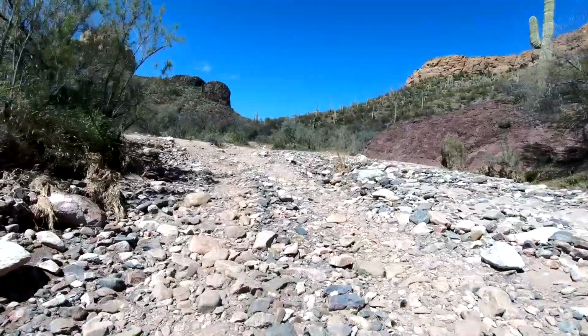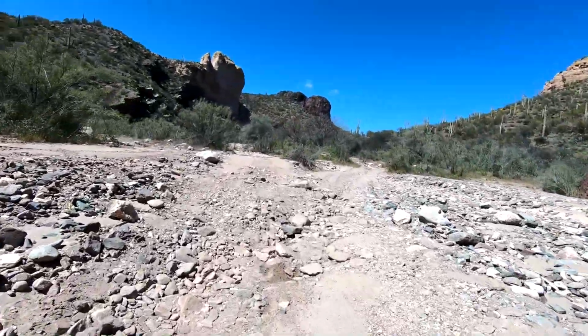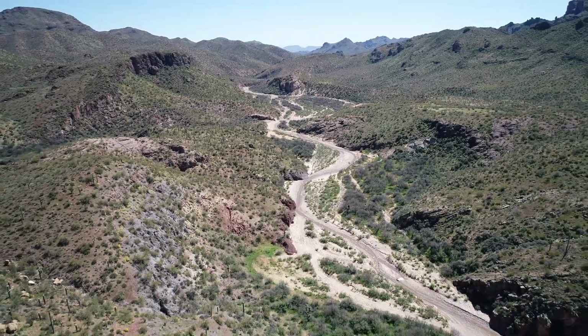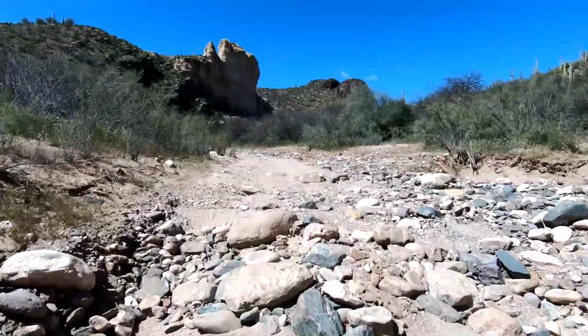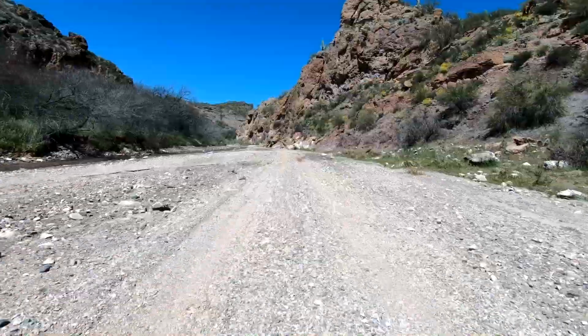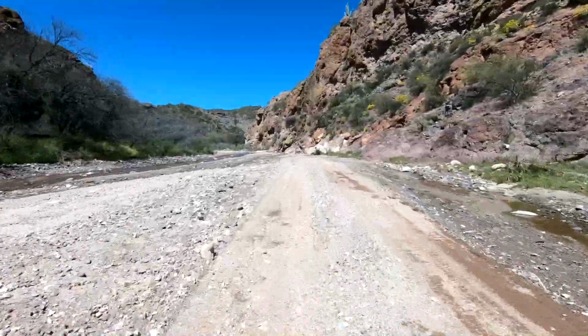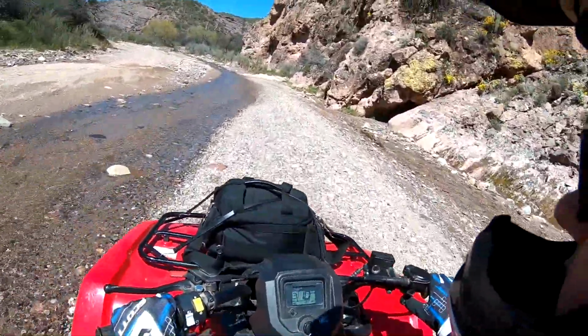We wound across the creek numerous times as we proceeded upstream. The water wasn't particularly deep in this area, however, it did make it more challenging to find the right line. The surrounding terrain, however, was once again spectacular. The rock walls ranged from red to gray to white, and the banks were filled with some fresh green vegetation.